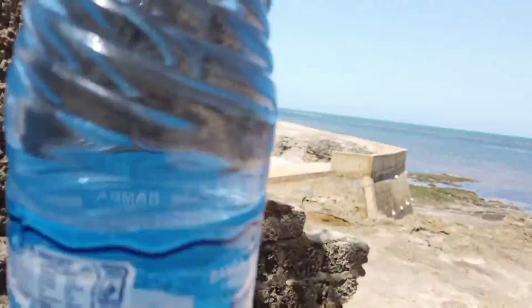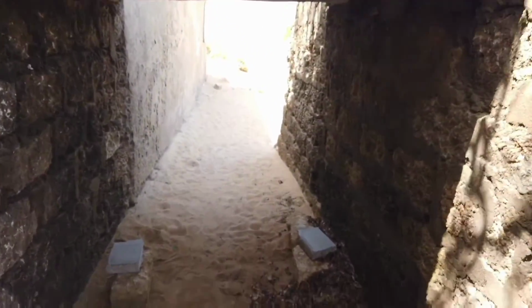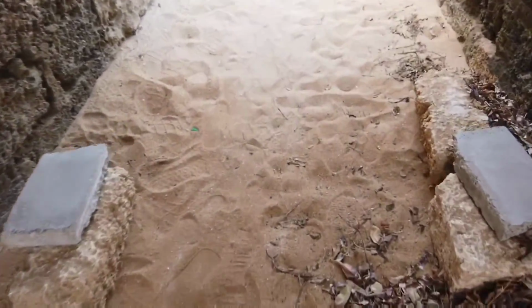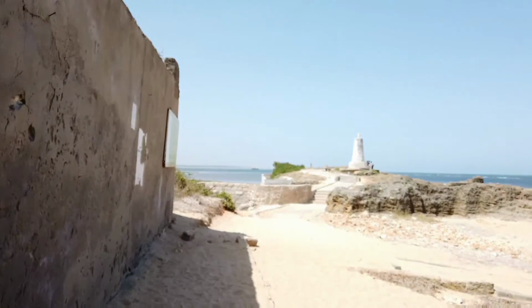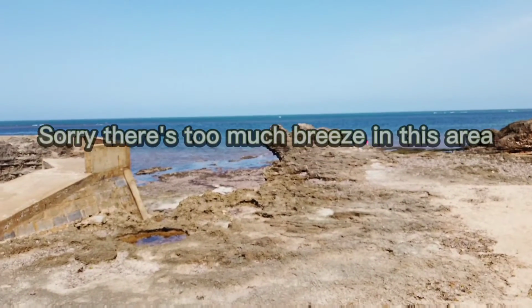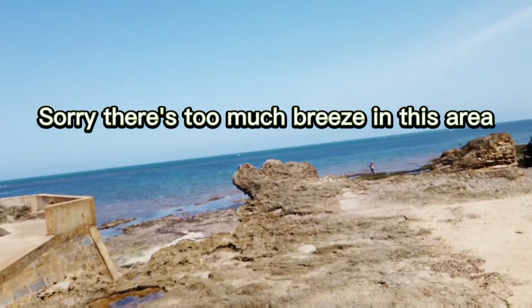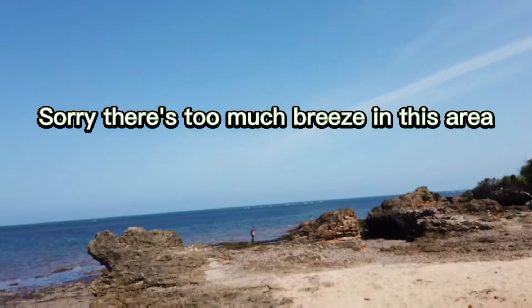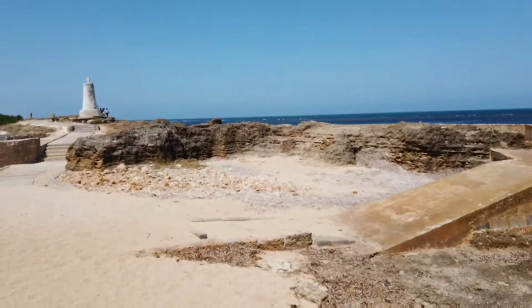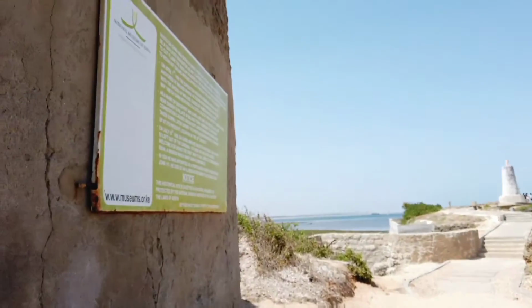Okay, so right here I have to check my drinking water, and here you have to pass through this small place. You pass this way. You see the way this place is. It's a washed rocky place. It's very rocky. I want to show you how rocky it is.